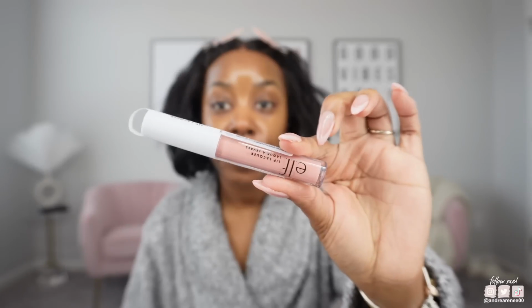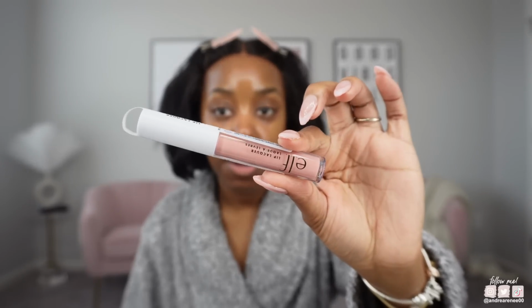We have some new lip products. Okay, this one from e.l.f. I didn't get from Ulta, but I believe they have them in Ulta. I didn't even look. I got this from Target, but e.l.f. came out with new shades in their lip lacquer. This is in the shade Whisper Pink. So it's a light baby pink.